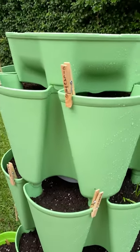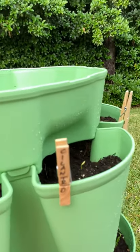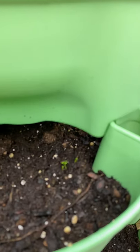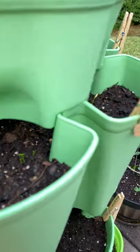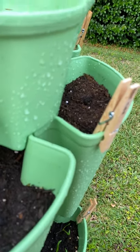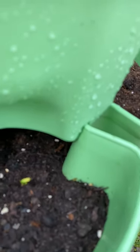All right, let's see if I can remember what I planted last week on the first shelf. I planted the onion, and I'm hoping you can see those. A couple of them have come up. I planted this cilantro. Wow. Okay, that wasn't there yesterday. See the little seeds up in the front?